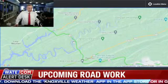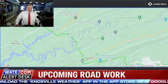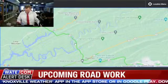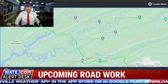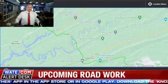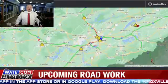If you're heading up toward Claiborne County or you're coming out of Claiborne County into Granger, you will see some delays. And that's going to be during the bulk of the day, but that all starts again on April 1st. So watch out for those crews out there. Again, this is all going to be weather permitting. So just a couple things to watch out for in the Granger County area. All right, other spots we're watching for you right now.